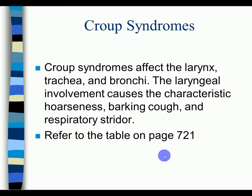Establishing airway is priority with these patients. Humidification, getting that going. This is always considered a medical emergency.